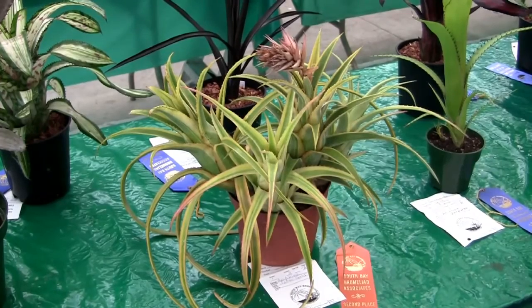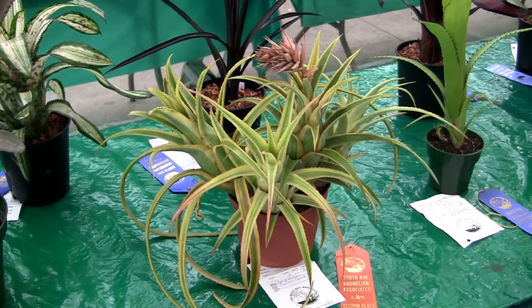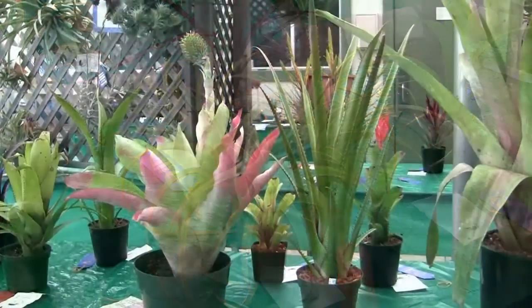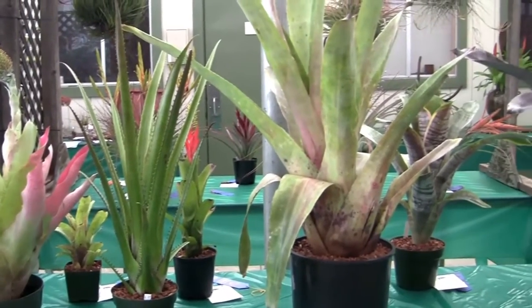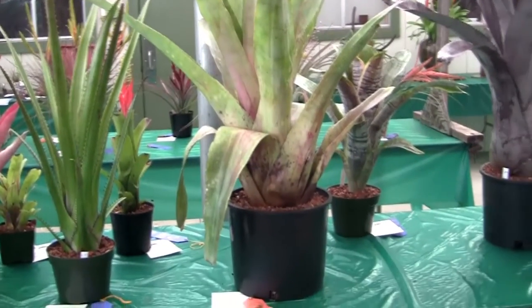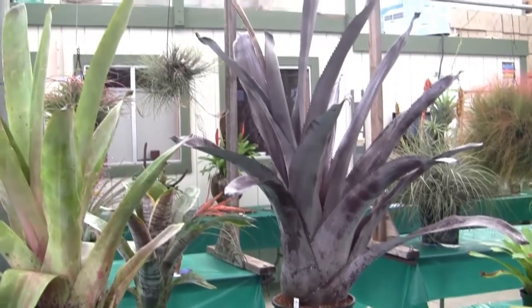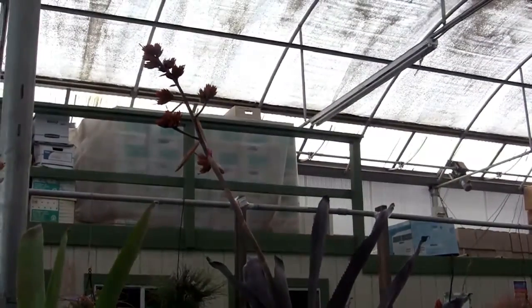And here's one of my all-time favorites, Dyckia Aztec Gold. It's a variegated form of Recurvata. And that's a particularly nice clone with very clear, beautiful variegation or striation. And continuing with the Dyckias, we got a couple of really big ones here. Get that spike. And then, well, I'll get you the names in a minute. But look at this big, purple, beautiful thing. It's about a 3-foot spike. Wow.